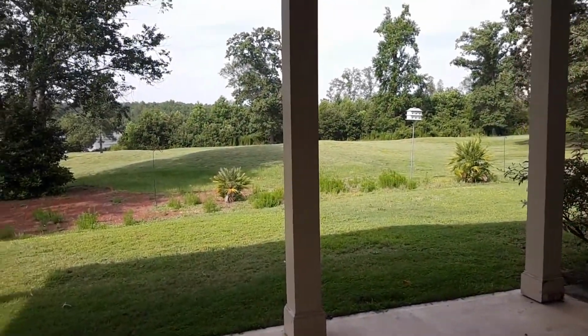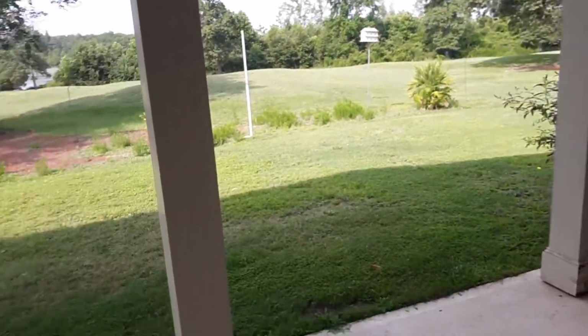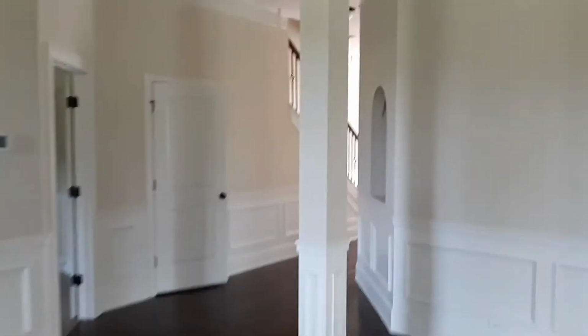We can take the tour to the back porch, the patio area. Ceiling fans on the patio. We will take the tour upstairs now.